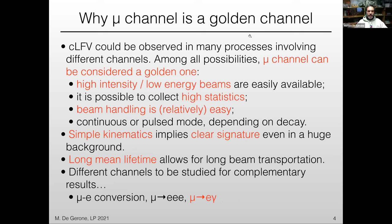So why in the muon channel? Of course, you can see this lepton flavor violating decay in a lot of channels. But among all possibilities, we think that the muon channel can be considered a golden one, basically because there are high intensity and low energy beams which are easily available. And this means that it's possible to collect the high statistics you need for such a precision measurement. The beam handling is, of course, relatively easy. You don't need huge infrastructure to manage such a kind of beam.